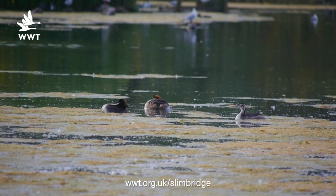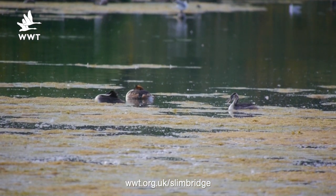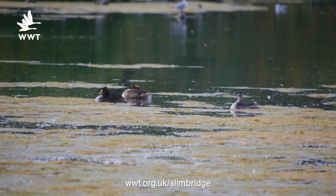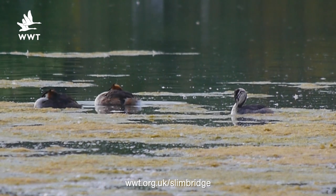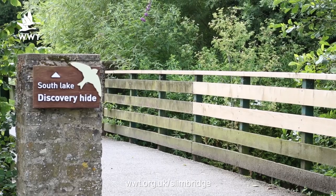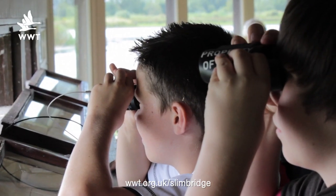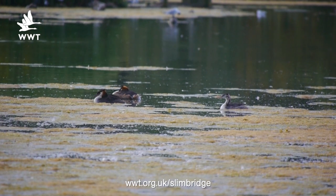So out on South Lake, you can see a great crested grebe family, which comprises two adults and a chick. And this is a really great wetland for them to raise their chick because there's a lot of protection from predators under the vegetation on the banks. And there's a lot of insects and small fish which they feed on. And you can see all of this from the South Lake Discovery Hide, which offers great views of the family relaxing in their natural environment.